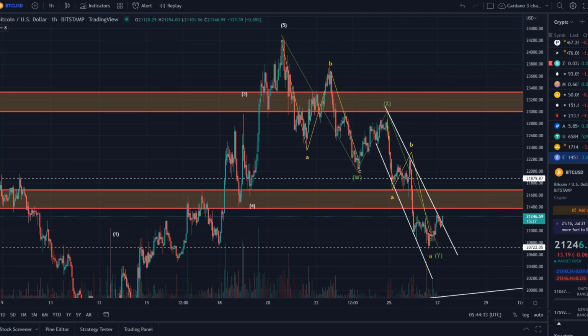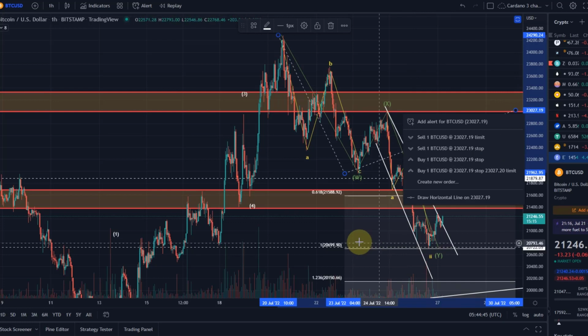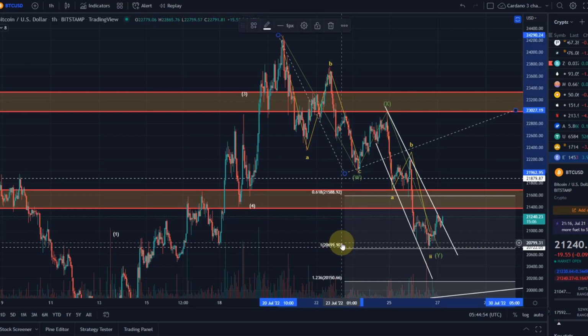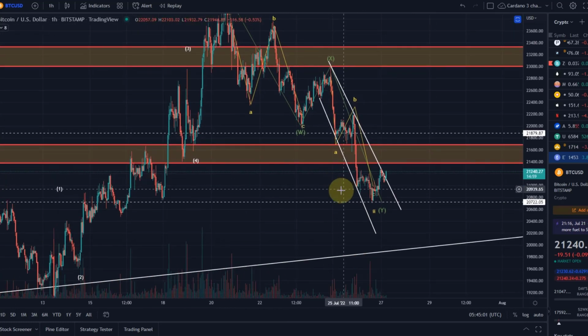Yeah, the 1-to-1 ratio. So we can just double check that. Showed you here that an ideal target for the wave Y is the 1-to-1 projection of wave W. You can see here 20,700 is the 1-to-1 ratio, 100% length, the same length. Both waves having the same length. Now, if the turnaround is really happening here, it would be great because the ideal target has been reached. Of course, there are various ways of how to calculate a target for a wave two. This was one of the more specific ways.